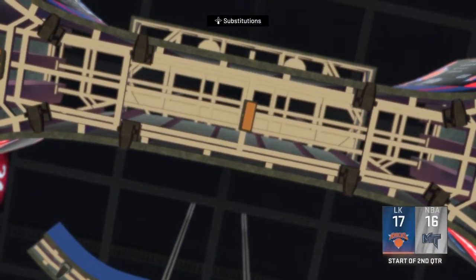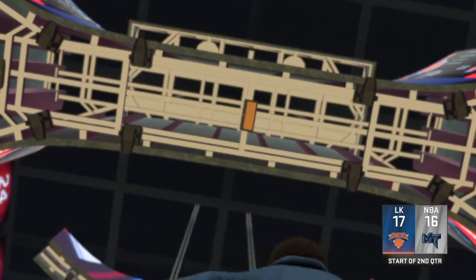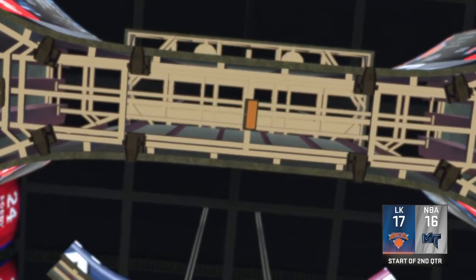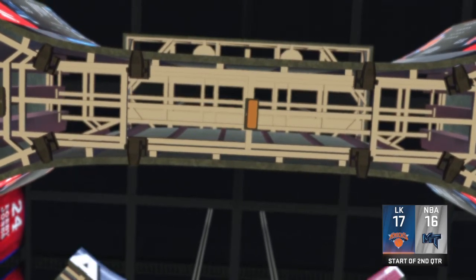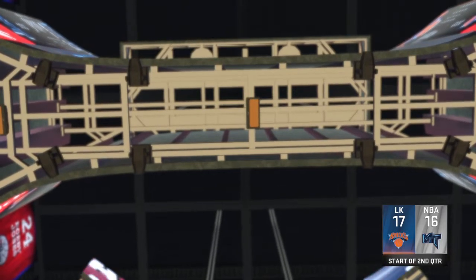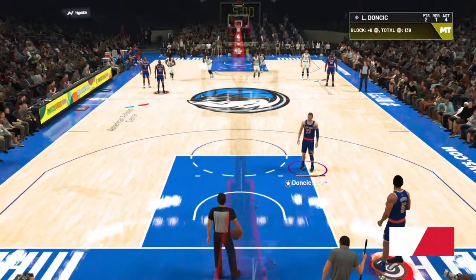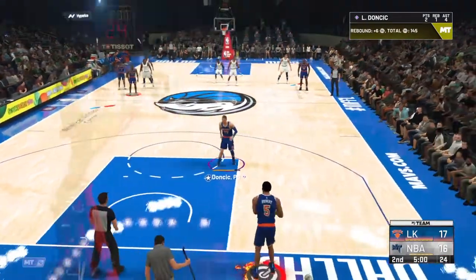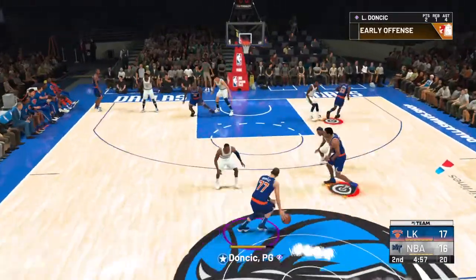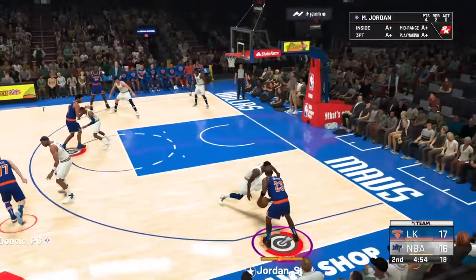Good action already in this one, but a fairly even matchup after the first quarter of play. And a moment to look at the scoring approach in terms of where the points are coming from for New York. They've gotten a lot of high-quality shots in the paint early on. That was clearly part of their game plan coming in. And the other thing, though, is their execution in terms of their ball movement has been flawless. Sets up a lot of easy scoring opportunities.